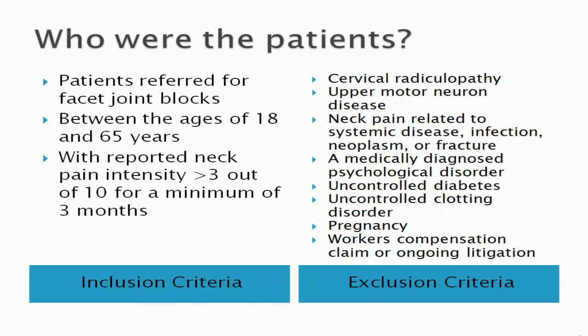The patients were individuals referred for facet joint blocks between the ages of 18 and 65 who reported neck pain intensity greater than 3 out of 10 for a minimum of 3 months. Exclusion criteria were standard, including those with cervical radiculopathy, upper motor neuron disease, infection, neoplasm, fracture, uncontrolled diabetes, pregnancy, workers' compensation, or ongoing litigation.